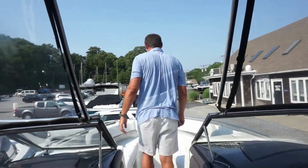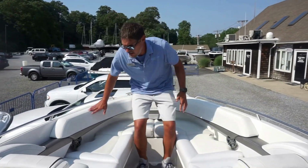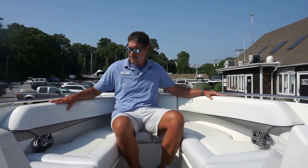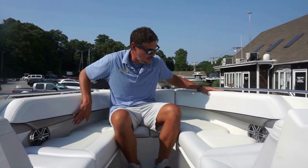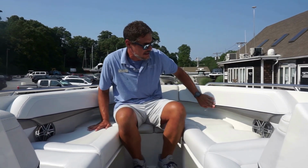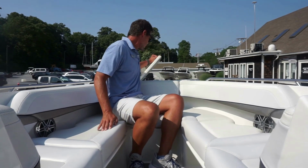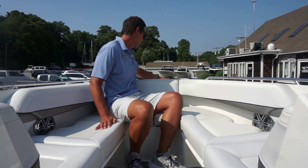Moving forward, got a deep bow up here. Again, comfortable seats, lots of cushioning on the seats. They did a really good job with it. I just love the accents going through here. Almost looks like a carbon fiber kind of look. Again, a Formula, very sporty feel. You've got your anchor rode locker up here.